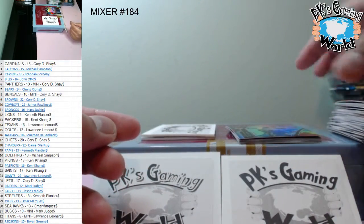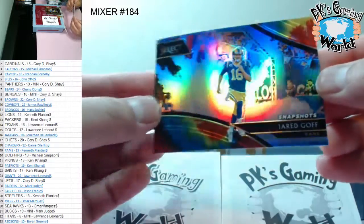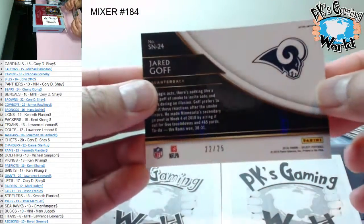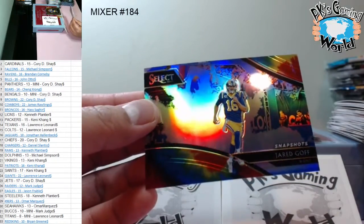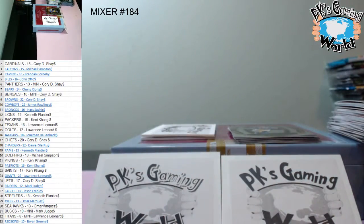Let's put that pile up so it won't drop. All right, there you go. Nice. Look at that. Look at how nice it looks. Let's check it. What is it out of? 22 of 25. Jared Goff. Tie-dye. Sweet looking card. Jared Goff.